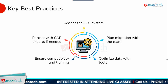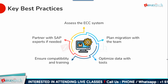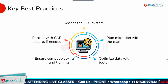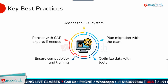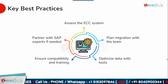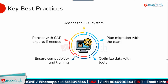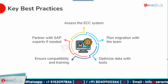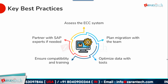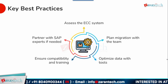Optimize your data using SAP's migration tools and third-party solutions, ensuring data quality and consistency. Ensure compatibility between your existing system and S/4HANA, addressing any gaps or issues. Provide comprehensive training to your end users, equipping them with the knowledge and skills to effectively utilize S/4HANA. If needed, partner with SAP experts like Cloud4C to leverage their experience and best practices. By following these best practices, you can minimize risks, accelerate timelines, and achieve a successful migration to S/4HANA.